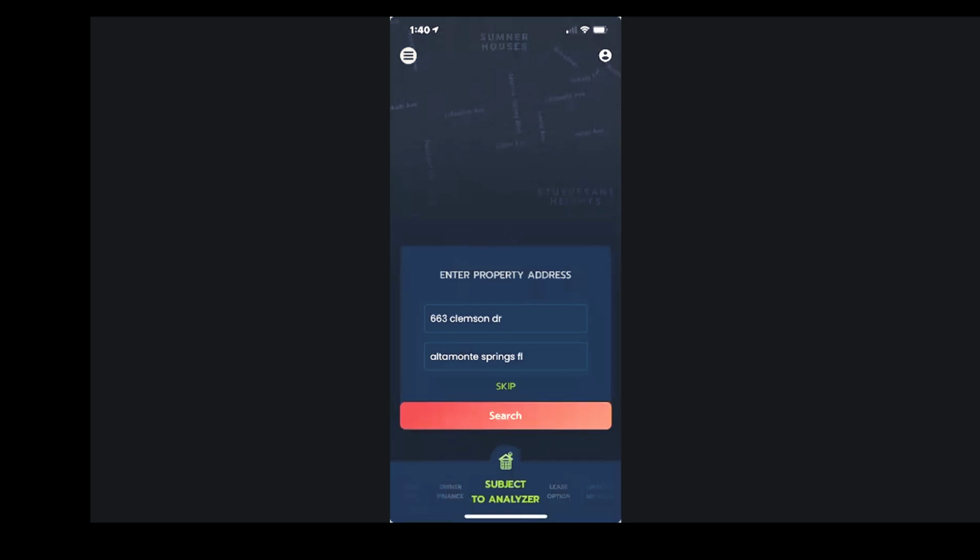So Brandon, can you spin back around and go to the wholesale analyzer, just a simple wholesale analyzer, and how you can use this to break down a wholesale deal and make an offer to a seller, and also see if this is a good deal for a cash buyer that's looking to fix and flip, or a cash buyer that's looking to buy and hold.